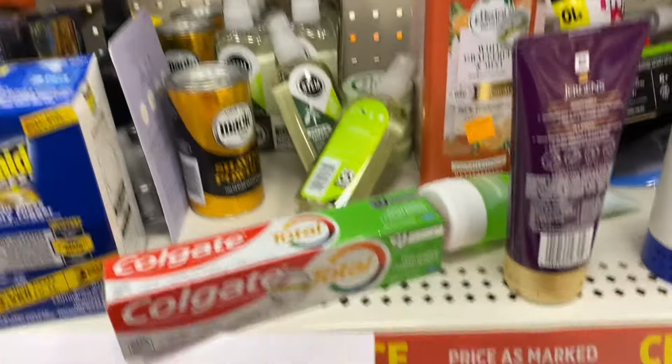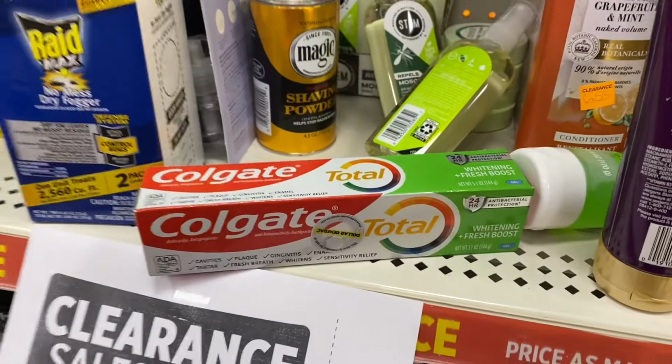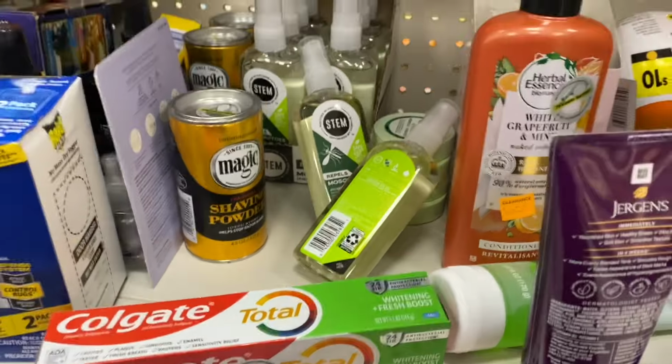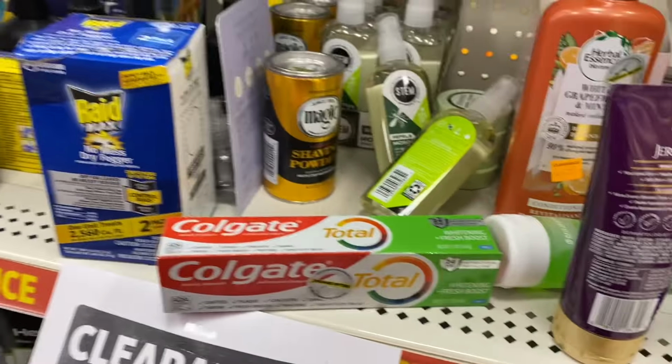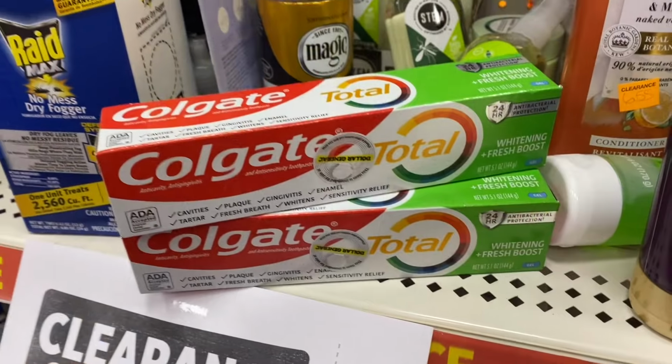If I was at an old system store, which I'm not, that would be free plus a little overage. But I'm going to get it for the frisky because I have another account anyway if I decide to go to another Dollar General. We have two, but I'm only going to get one.